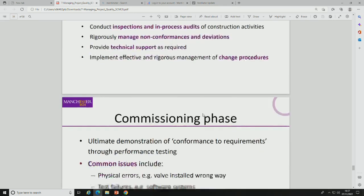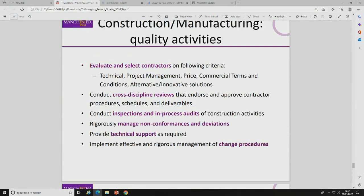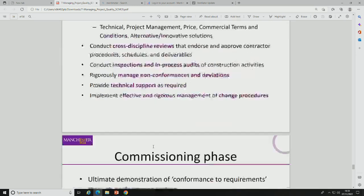So these kind of things we've been talking about: in Project Pandemic, you can evaluate and select your contractors on a range of criteria, so you've got a balanced selection. Do these reviews, these cross-disciplinary meetings where you get all the expertise in a room to point out things which are going to go wrong. Remember to visit the site to enable inspections and audits of what's being said has been done. Then manage any non-conformance and deviation, and provide technical support as required. And if something is wrong, you have to go through this change procedure, which unfortunately is a major cost driver.